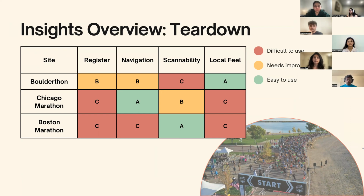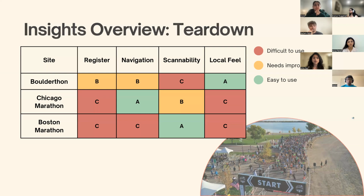So we all thought that Boulderthon, as compared to these bigger platforms, actually does a great job when it comes to your website. I think that overall, it was the best out of all of them. As you can see, we've listed them as an A, B, or C. Essentially, an A is easy to use, B needs improvement, and C is difficult to use.